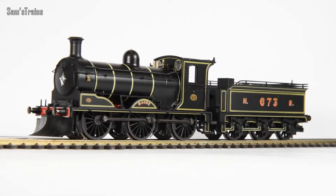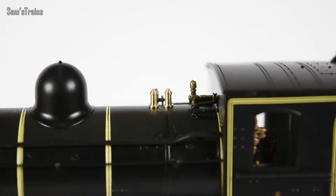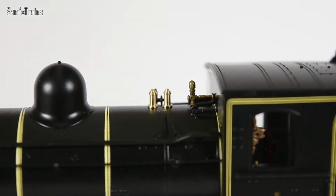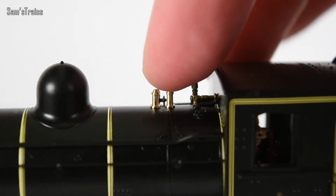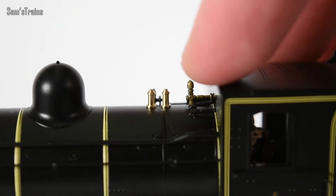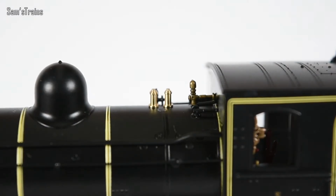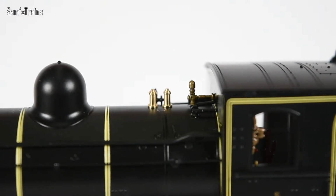But that's not the end of the features, because there is an awful lot of really impressive detail on this thing. So looking in front of the cab you can see there is quite a bit of complex pipework. We have the safety valves here which appear to be actually made of metal, and again you can see that there's a bit of a contrast between those and the whistle. I think the whistle is made of plastic. I assume the whistle is a little bit too complex to make out of die cast, but you can see the difference, can't you, between those two components.